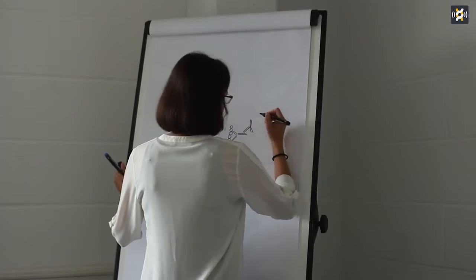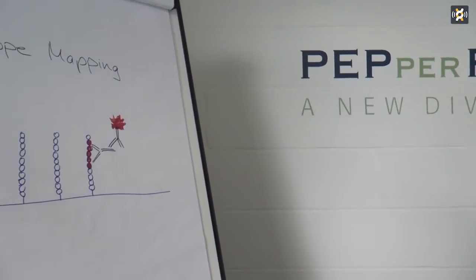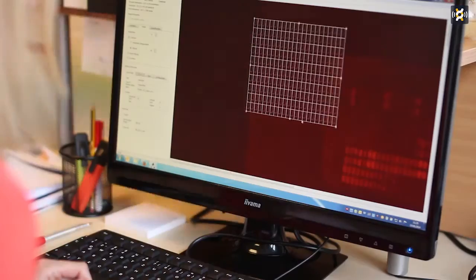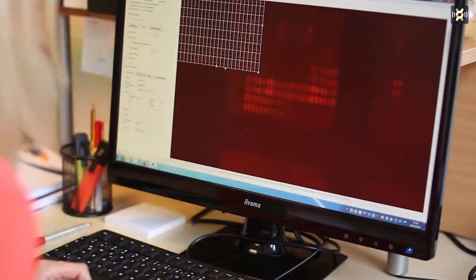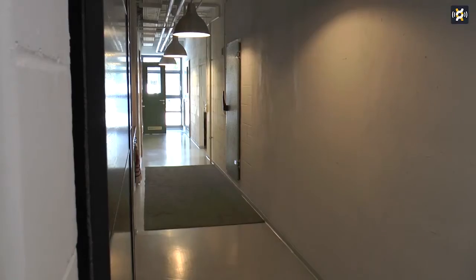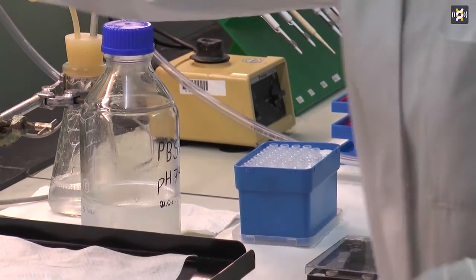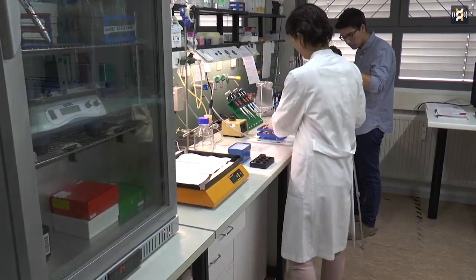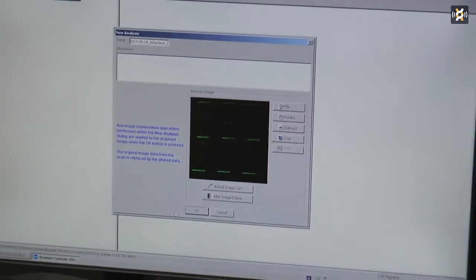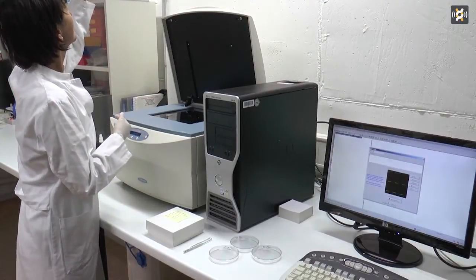The main applications of our high-density peptide microarrays are, for example, epitope mapping of antibodies, the identification of antibody signatures in serum samples, also the discovery of new serum biomarkers, particularly with a focus on infectious and autoimmune diseases. We started a new activity in the field of peptide drug development and can use our peptide microarrays also for vaccine and adjuvant development.